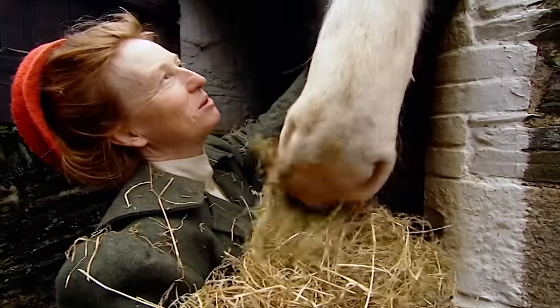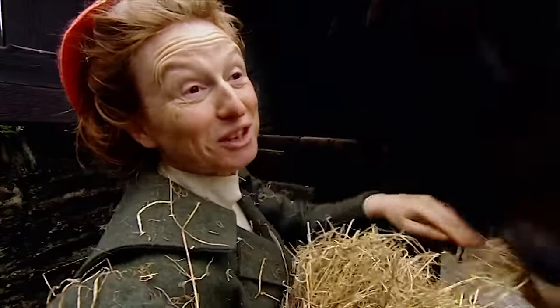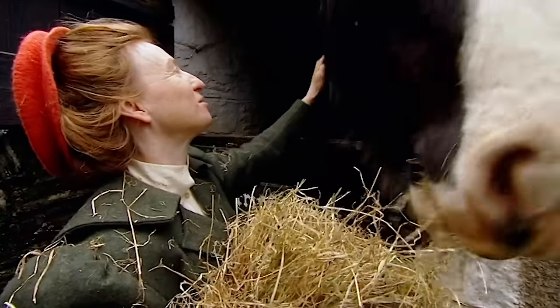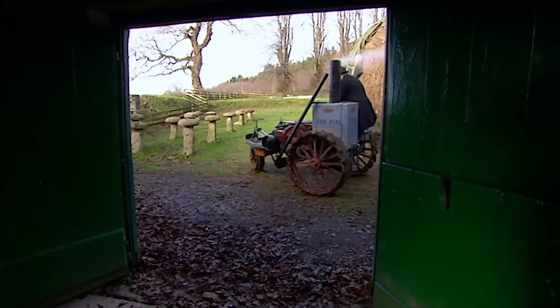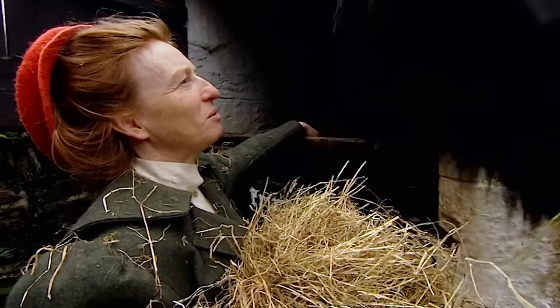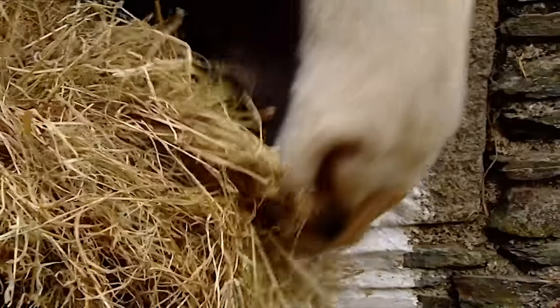So many people who remember working with horses talk about the joy going out of farming to some extent when they stopped using horses and moved over to tractors. I mean, I know the tractors are more powerful, more versatile in many ways. You can see why people moved over to them. But, gosh, something was lost in the process.